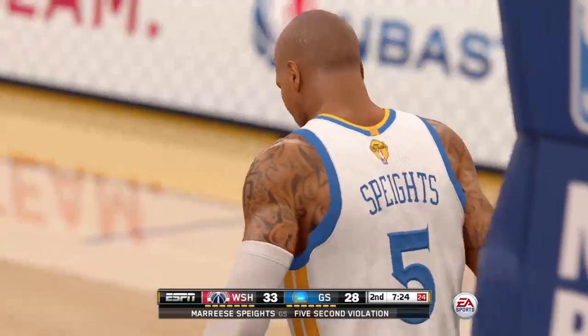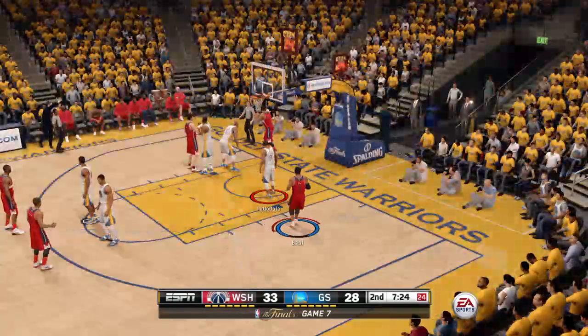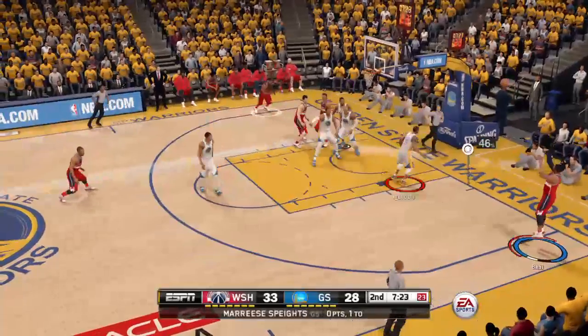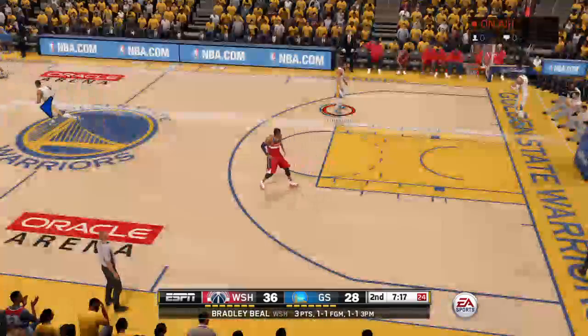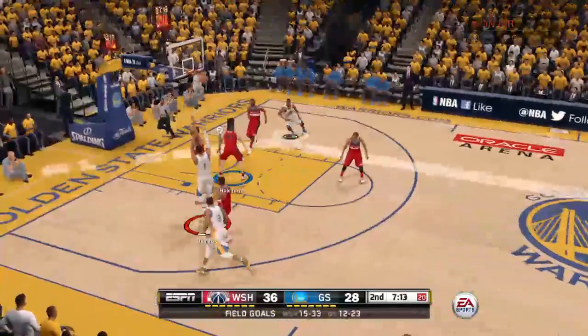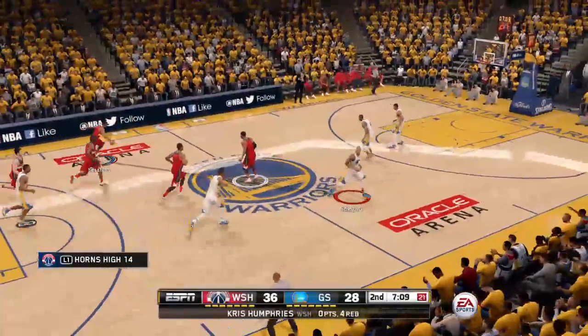Ref calls a 5-second violation, so it'll be Wizards ball. I have never seen teams struggle so much just to get the ball inbounds. It really should not be a hard play to execute. Puts in the 3. 6 3-pointers for the Wizards. Right from the start here in the first half, they've made a conscious effort to move the basketball around and get quality shots.